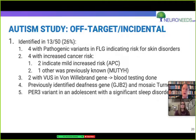Okay, off target. Off target is not to do with their autism. You find something that's completely unrelated. 4 of them, that would be 8%, found a pathogenic variant. That means it causes disease, in the FLG gene. FLG is a very common cause of skin disorders. It can cause all sorts of problems.